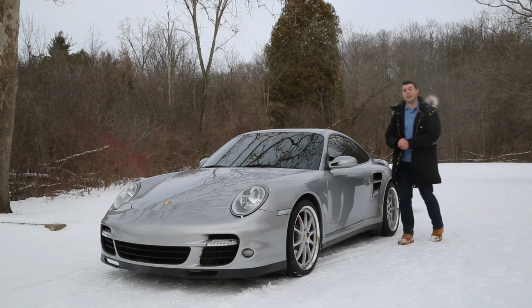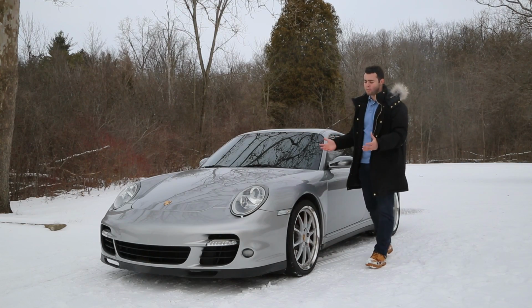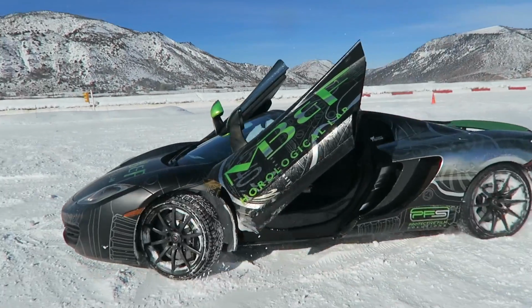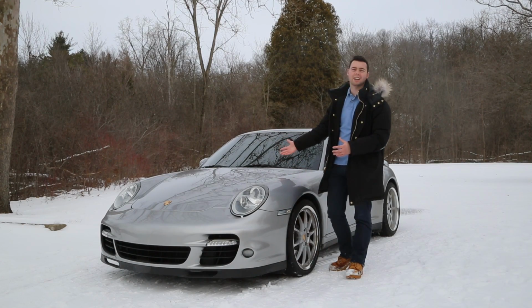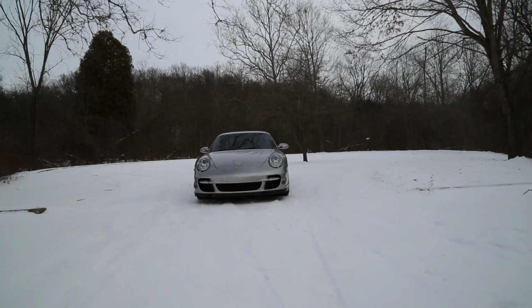This is the ultimate everyday supercar, the 997 Porsche Turbo. Now, Snowball Rally recently has completely warped my opinion on what is possible to drive year-round, but let's check out something with a little more practicality. So this is the 997 generation 911.